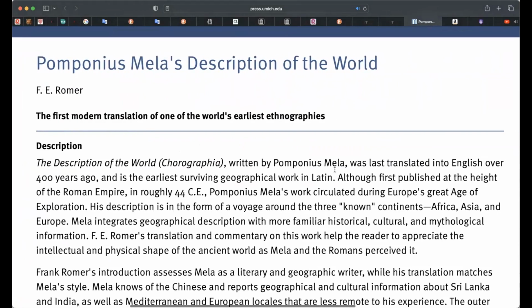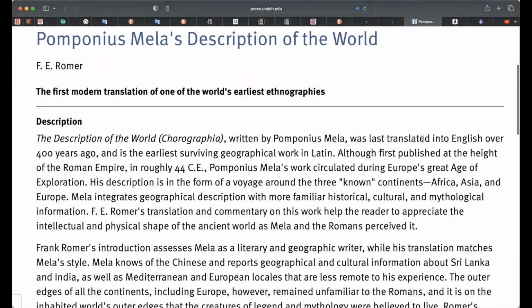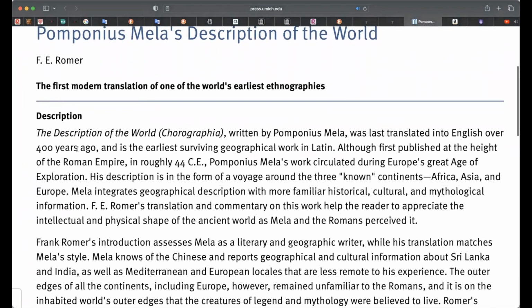He wrote a book, Description of the World, or Chorographia. Again, written by Pomponius Mela, it was last translated into English over 400 years ago, and is the earliest surviving geographical work in Latin. Although first published at the height of the Roman Empire, in roughly 44 CE, Pomponius Mela's work circulated during Europe's great age of exploration.